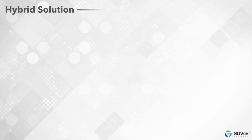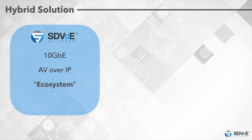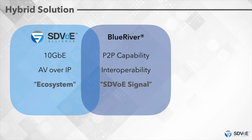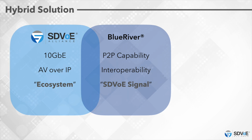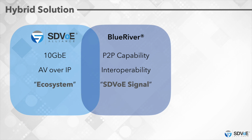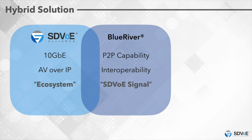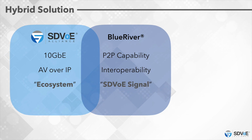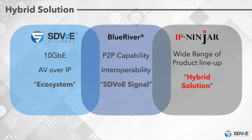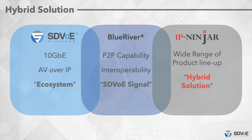So, going further on the hybrid solution, we have SDVoE as the Alliance 10 gig AV over IP ecosystem. And that's all built on the Blue River codec that Semtech provides, which also has the capability of providing point-to-point interoperability between SDVoE signals. So when you add SDVoE plus the Blue River, what we have is IP Ninja, which is our SDVoE solution. And that allows us to create a wide range of products and product offerings that support a hybrid type solution.